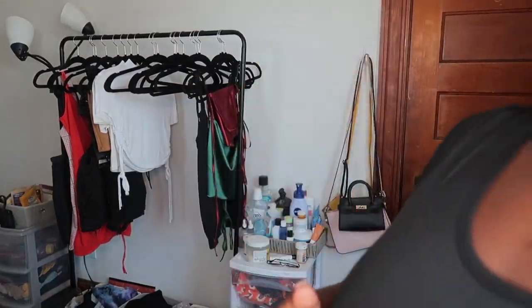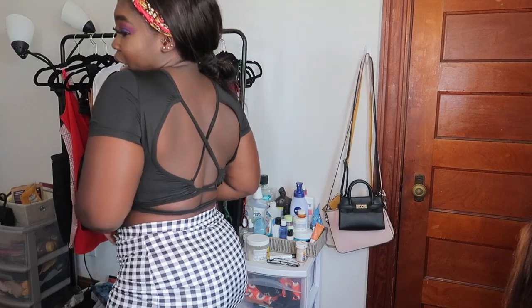So another set that I got was this. And this is cute too, but I don't know how I'm feeling about the top. Okay, so this is the top, and I think I can stretch it more. You need help to get this on, and I think I'm wearing it wrong. Hold on, let me fix it. I went to check, and yes, I am wearing the back right. I don't know how I feel about it.